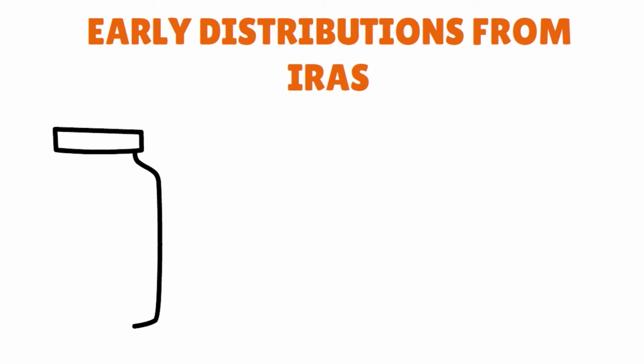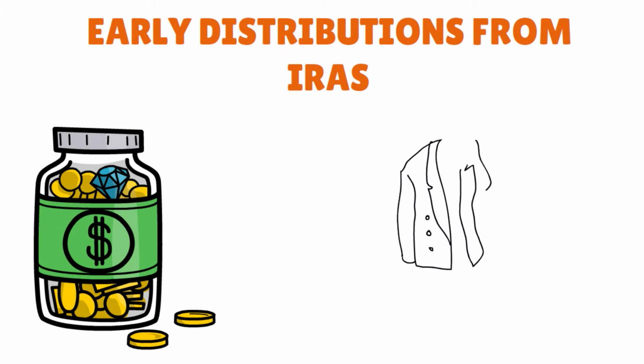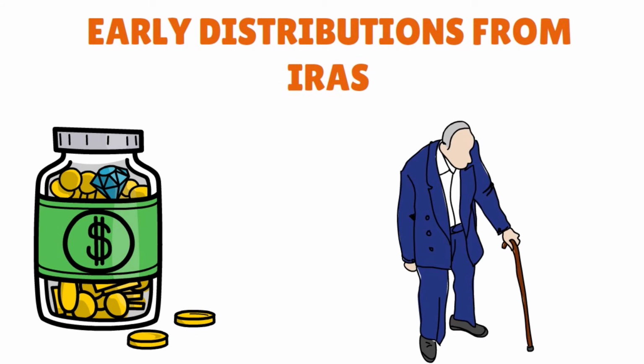Number 9, we have the early distributions from IRAs. As the name implies, individual retirement accounts, IRAs, are meant to be used in what? Retirement, right? That's why you generally have to pay a 10% tax if you take money out of an IRA before you reach age 59 and a half, in addition to income taxes on the amount withdrawn.